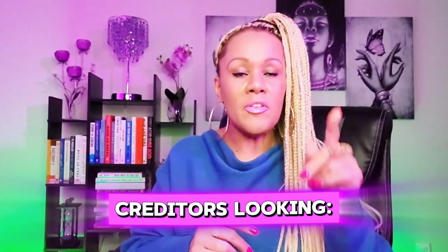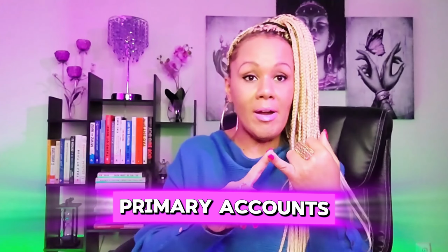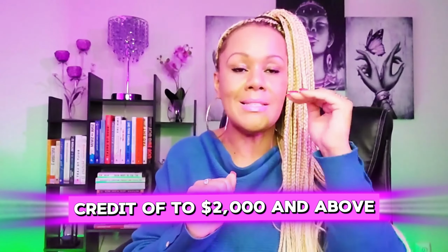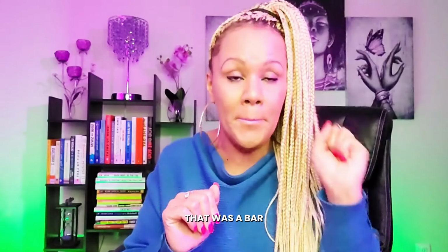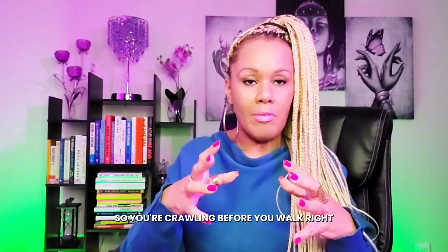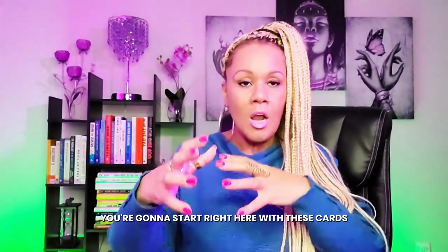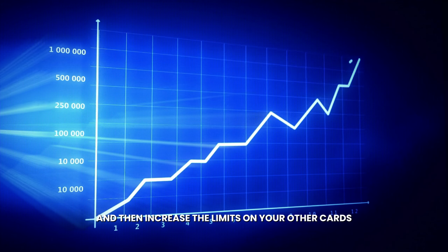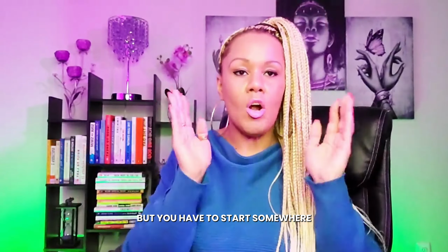The creditors are looking for you to have primary accounts, not authorized, that are open for more than 2 years, no late payments, and have a credit limit of $2,000 and above. That was a bar. So you're crawling before you walk, right? You're going to start right here with these cards, rebuild credit, and then get increased limits, and then increase the limits on your other cards. But you have to start somewhere.